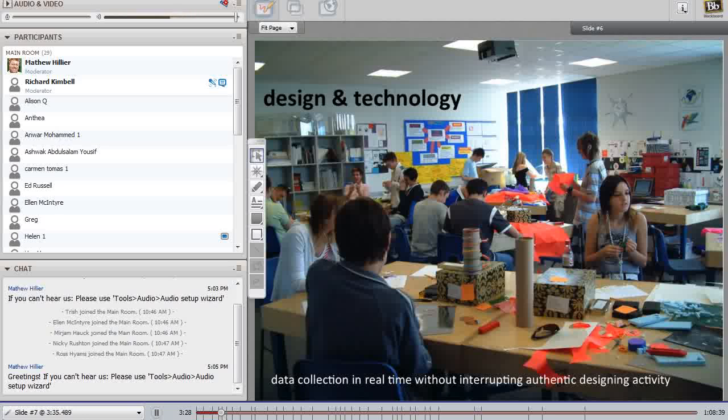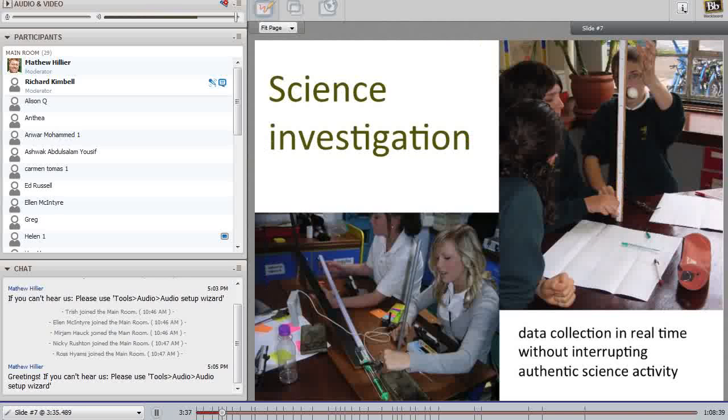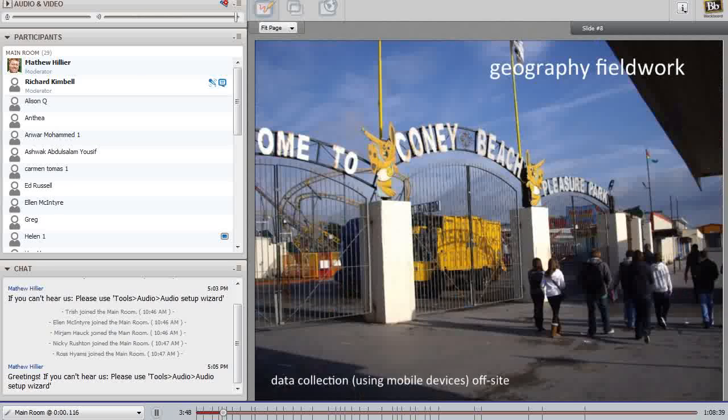A majority of the work was undertaken in the subject called design and technology, in the UK anyway. But we were also looking at science, the performance part of science, you might say, science investigation, where live investigations were being conducted in science labs. And we were also interested in geography fieldwork, where data collection went on remotely, off-site. We arrived at these three disciplines for the focus of the work in discussion with exam boards and QCA.